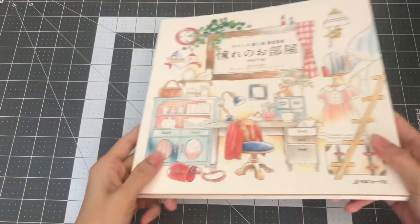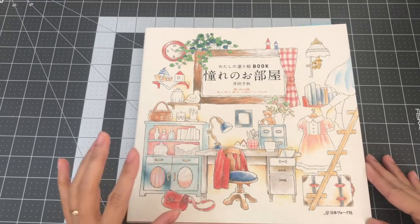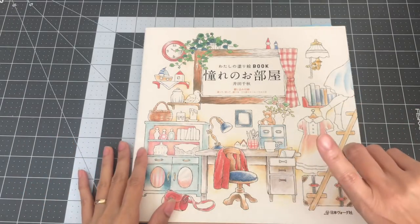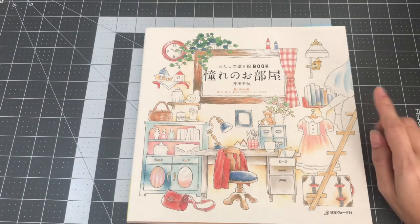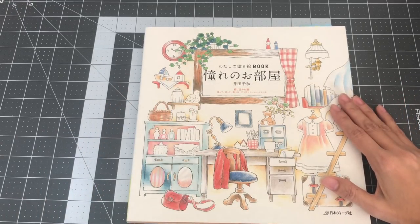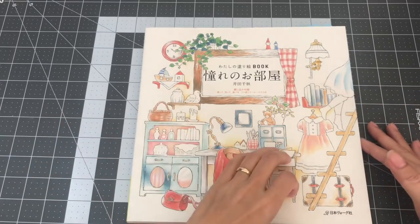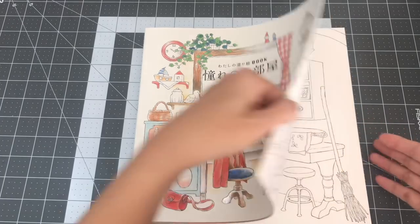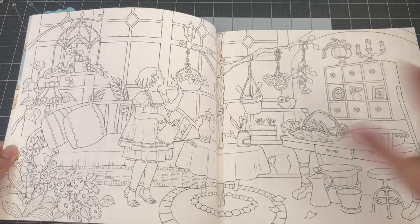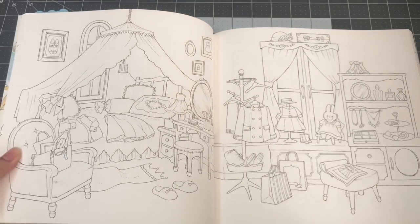The next one by Chiaki Ida is called My Dream Room. After I pre-ordered My Colorful Town, I did wait for My Dream Room to come out on Amazon.com, but it didn't. So I went ahead and bought this from Amazon Japan. So this one has illustrations of different rooms. You have double spreads, and then you have single ones also.